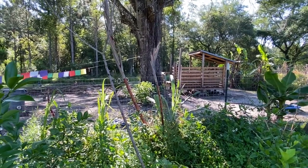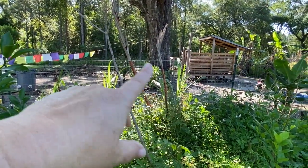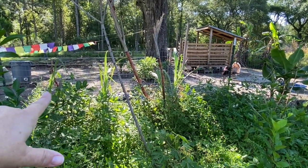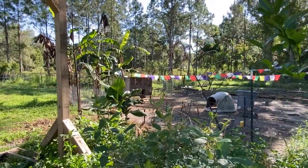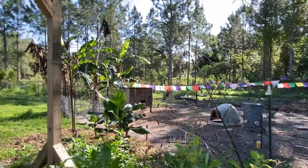Then we have our sugar cane, and we had new sprouts come up. The two that you see that are brown, those are dead, but it produced pups and pushed it out. That one over there is another strawberry tree we lost to the frost. We got the vines everywhere.